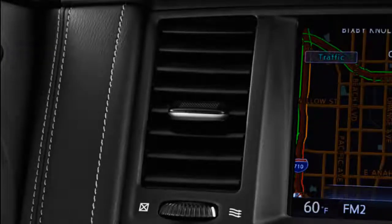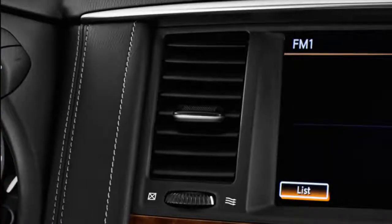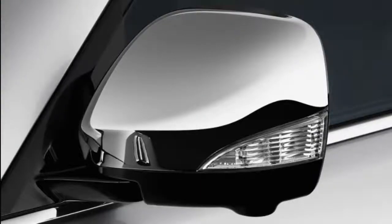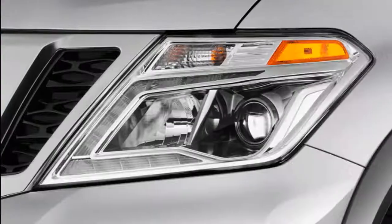We're more convinced inside, where the Armada is reasonably upscale even if it's in the least expensive SV grade without leather and chrome. Platinum Reserve trims might sound like top-shelf bourbon, but paying more doesn't necessarily make us feel better in the morning either. Tony trims are just busier inside.